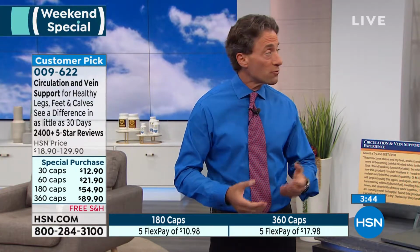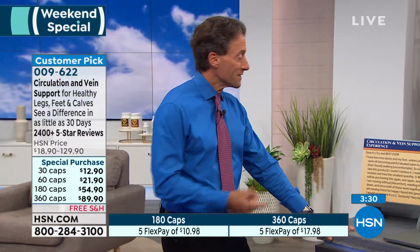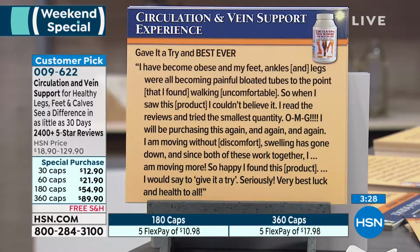It's an ingredient that I'm surprised no one else in the US really made any effort to bring over here. When I brought this product over here a number of years ago, I believe I was the first to do so. But our product delivers diosmin in its proper form, in its proper balance, in a way that's going to deliver benefits. And if we read the reviews here: give it a try and best ever.